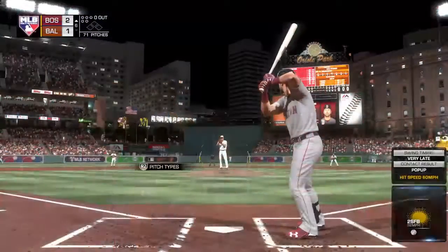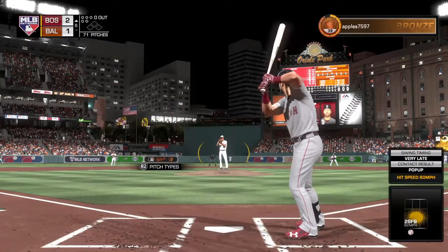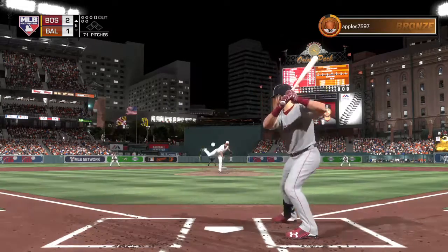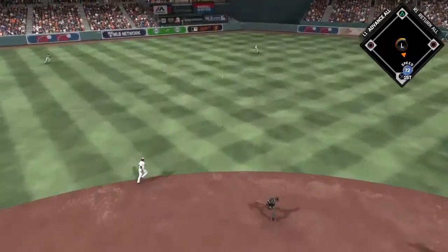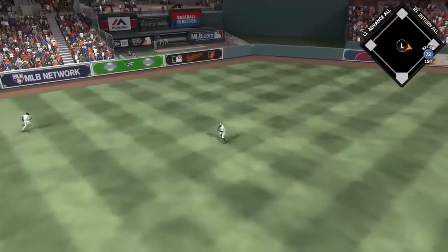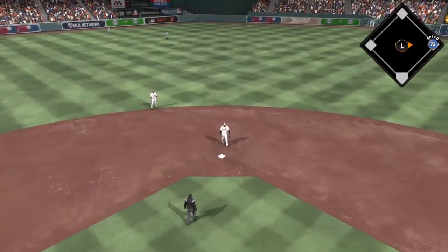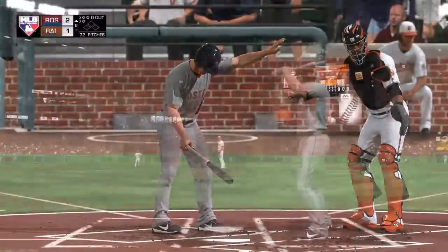The left-handed hitting Andrew Benintendi stands in. He comes in 0 for 2 thus far. Andrew Benintendi. Line drive to center field. And that's in for a base hit. Make it a 1 for 3 game so far. So the leadoff man reaches in their half of the 6th.